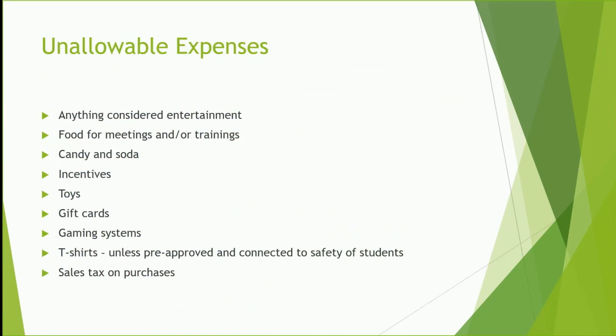So this is not an exhaustive list by any means, but this gives you a better idea when you're planning your activities. We're really moving away from incentives, candy. If you want to have those things in your program, they cannot be purchased with these funds. You can reach out to your community partners, maybe have some donations, things of that nature, but we can't buy these things with these federal education dollars.